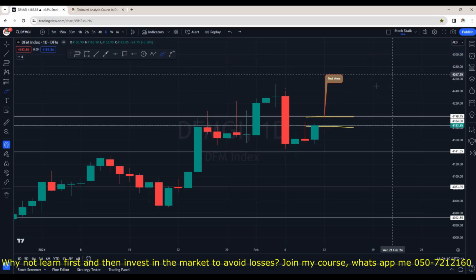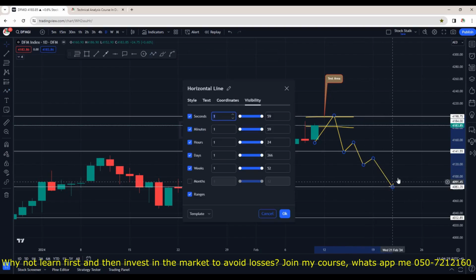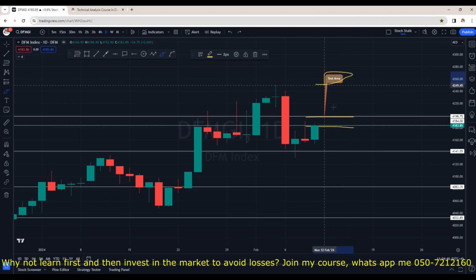But on the negative side, say for example if it tries to climb up, gets rejected, and if it comes down, then there are chances DFM market index will be negative. It can come down to retest 4120 and we can even see a low of 4000 points. Hopefully that does not happen and we see upside momentum from here. Need of the hour is to cross and close above 4200. So at least we can see 50% recovery of this drop to the downside, that is around 4200.